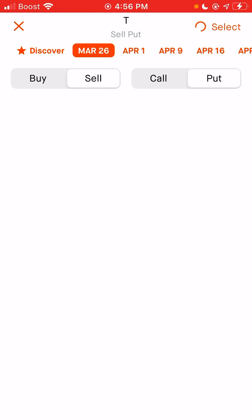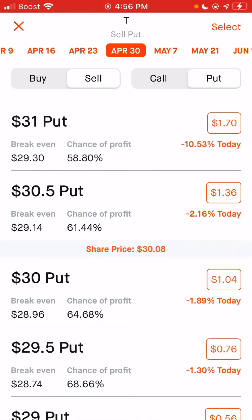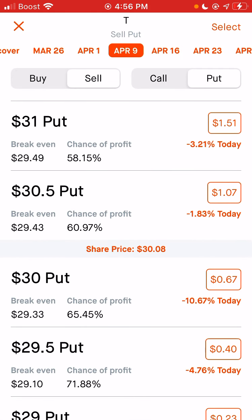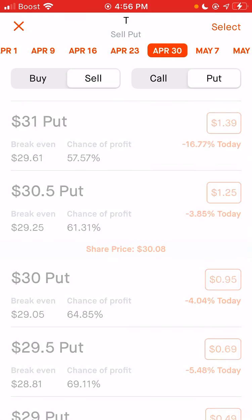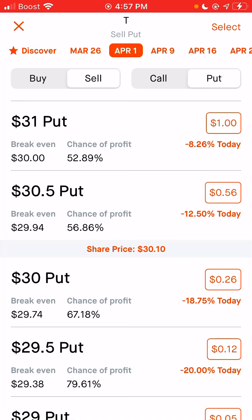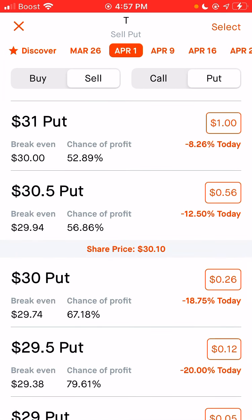This is your option chain. On top, you have your expiration date, and the further out in expiration you go, the more premium you're going to receive. I know a lot of people like to recommend that you sell options between 30 and 45 days out. I personally like to sell more short-term options. The thing with that is that there's not a lot of premium. I guess it really depends on your strategy.